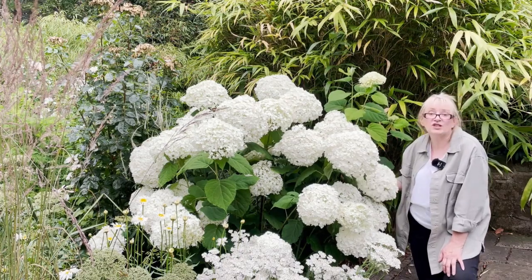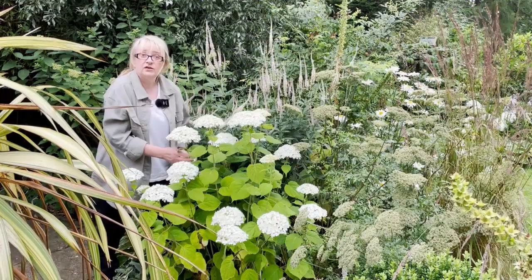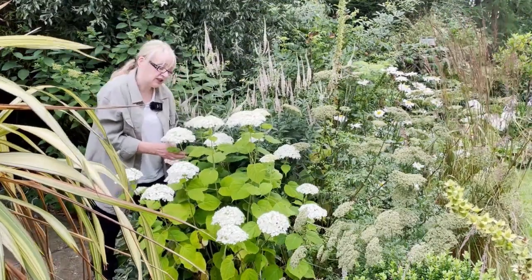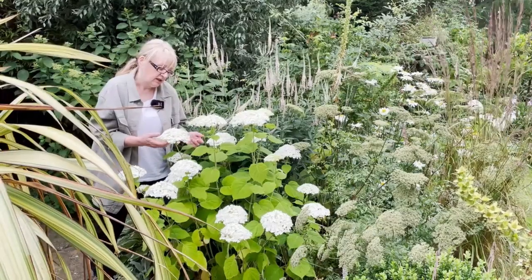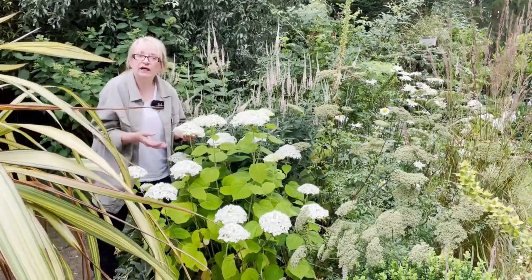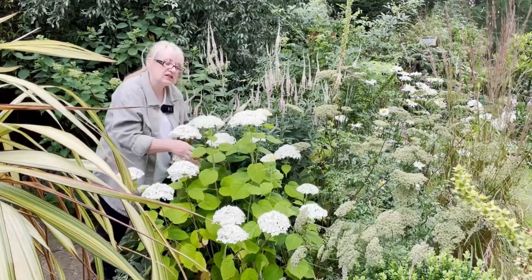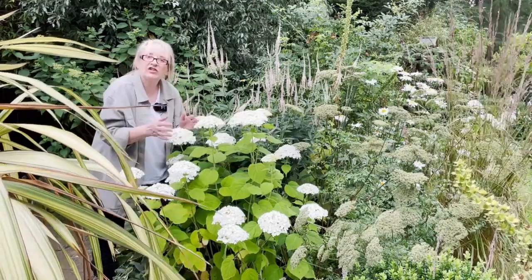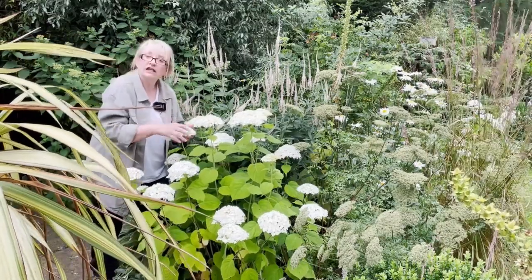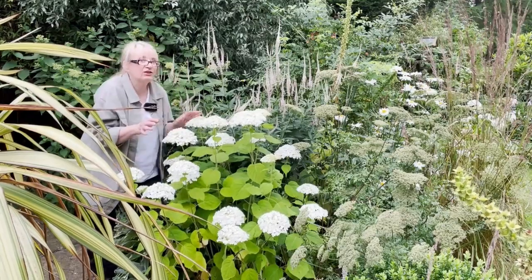Gorgeous. So now I'm going to take some cuttings. So this is the Annabelle that I'm going to take some cuttings from. And that's because this is a new cultivar of Annabelle, called Strong Annabelle. And it's just because it's got sturdy, strong stems. So when the flowers get large and they're wet in the summer months, they don't flop and they won't bend. It'll stay upright.